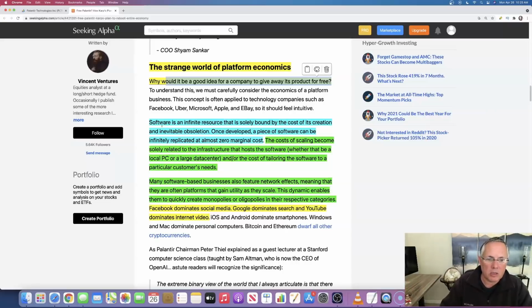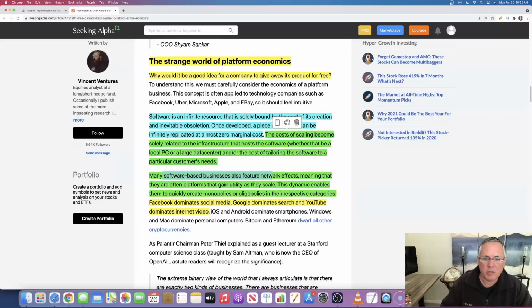Okay. So again, software is an infinite resource that is solely bound by the cost of its creation. As I mentioned, right? Once deployed, a piece of software can be infinitely replicated at almost zero marginal cost. The cost of scaling becomes solely related to the infrastructure that hosts the software. Absolutely. They have to add more server farms and things like that. Okay? Many software-based businesses also feature network effects, meaning that they are often platforms that gain utility at scale. This dynamic enables them to quickly create monopolies in their respective categories.